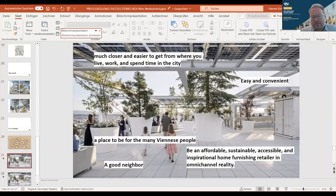And for Westbahnhof, this means we have easy and convenient shopping, so accessible, time-saving and seamless shopping experience. You're much closer and it's easier to get from where people live, work and spend time in the city. We want to be a place to be for the many Viennese people. This is something we are still working on, with event management, to be a little more vital. And we want to be a good neighbor.